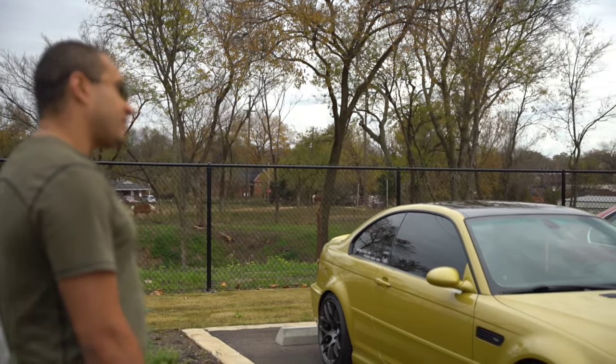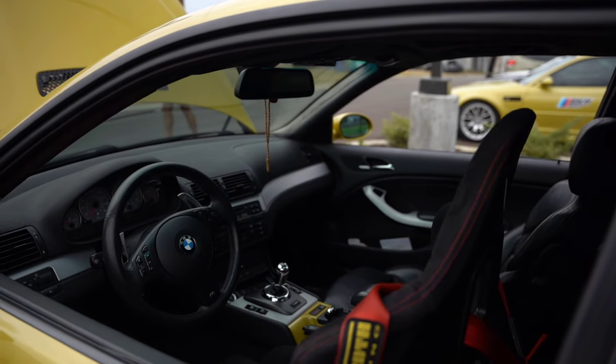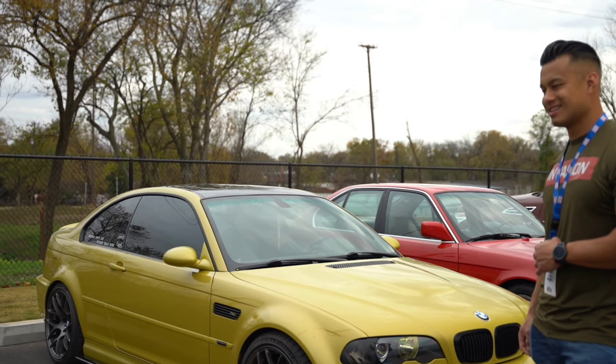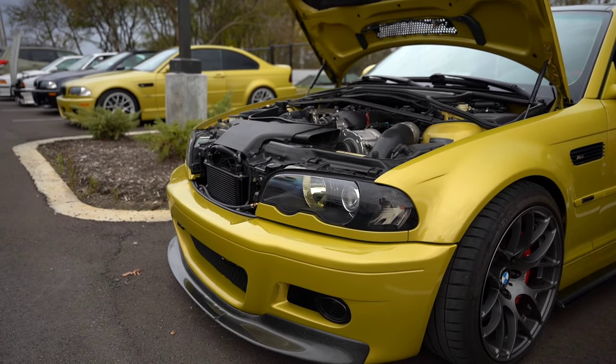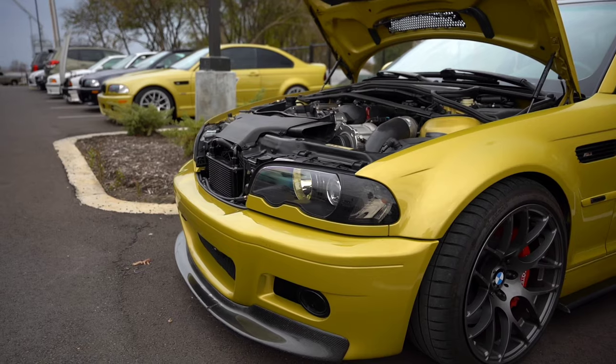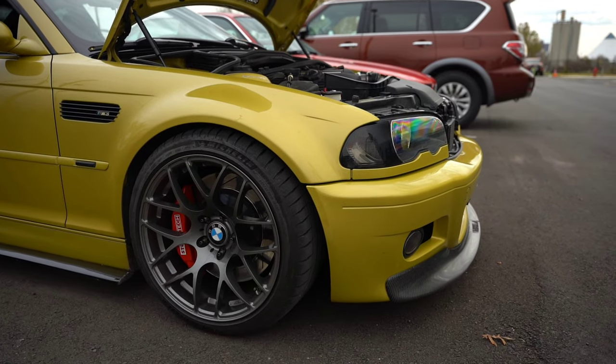And you were telling me earlier, you take this to the track, right? Yes, I do. And how do you like it on the track? Man, it is awesome. It's a beast. And have you done anything to the headlights? Are these OEM? They're OEM. The only thing I did, I painted the high beams yellow. It actually looks pretty good.